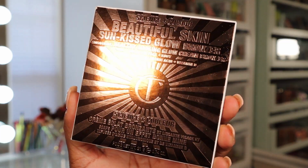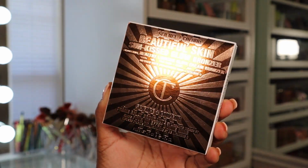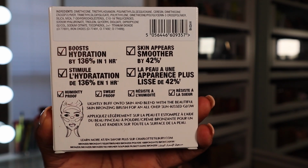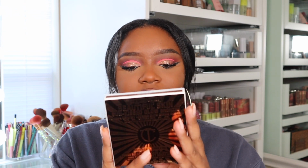So this cream bronzer claims to boost hydration by 136% in 1 hour. It's humidity proof, sweat proof, and it gives your skin a smoother appearance by 42%. I feel like Charlotte Tilbury loves hitting us with these percentages and different things like that. It just says to lightly buff onto skin and blend with a beautiful skin bronzing brush for an all-over sun-kissed glow. Now, I never really buy the brushes that come with these particular products because I have my go-to products that I like to use with creams, so I already know what I'm gonna do. I am gonna go ahead and use a brush on one side and a sponge on the other side.